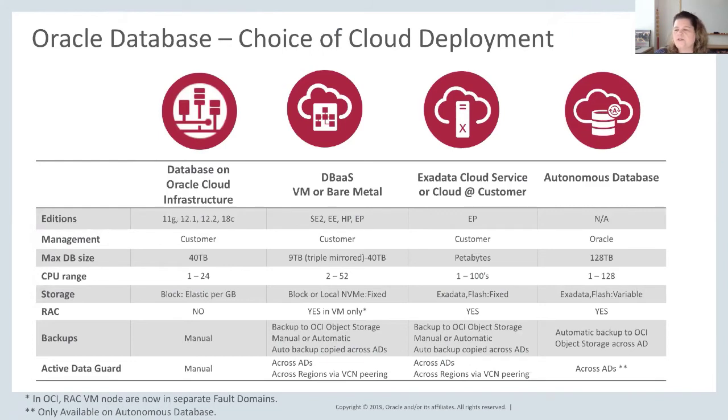You can choose your database editions from 11G, 12.1, 12.2, and 18C. The max database size on these deployments is 40 terabytes. You range in CPUs from 1 to 24. You have some block storage. Unfortunately, you cannot run Real Application Clusters in this environment, and you have control over the backups. If you want disaster recovery using DataGuard or Active DataGuard, you'll also have to set that up as well.